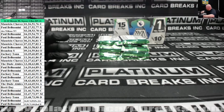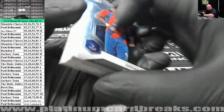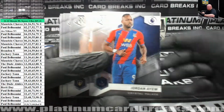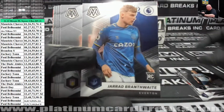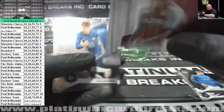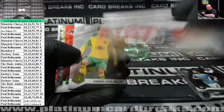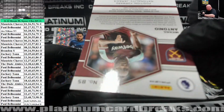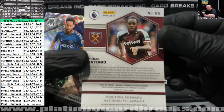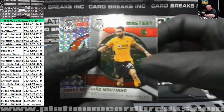All cards do ship. Pogba 49, 7, 65, 23, 4, 62, 20, 77, 100. We've got a red mosaic, Mikhail Antonio. This one is not serial number, just a red. That's 85. Townsend, that is 67. 40 and 12.